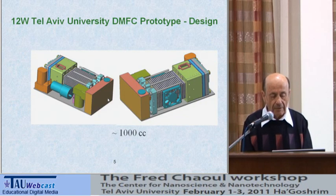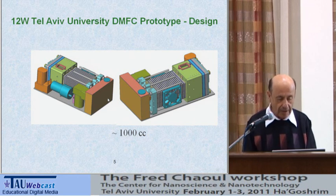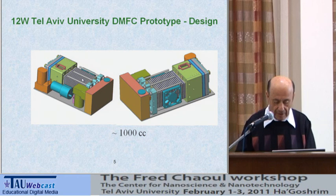Now, about 5 years ago, we developed, with a budget of $1 million, a unit that powers a laptop. And what you see here is a direct methanol fuel cell. It's called direct because you feed methanol directly. There are other fuel cells that convert methanol and water into hydrogen. This is an indirect methanol fuel cell. So therefore, this one is called direct.